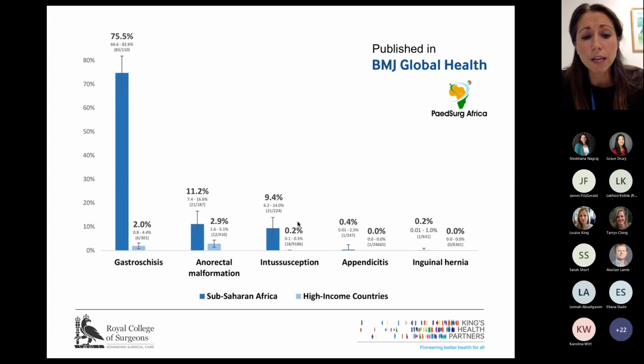And this slide is highlighting the key results. So you can see that gastroschisis was the condition with the greatest disparity in survival.